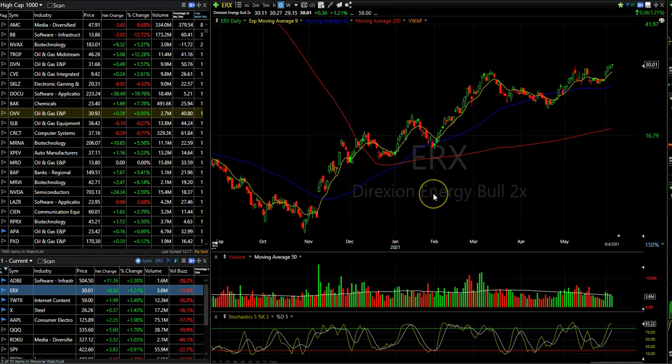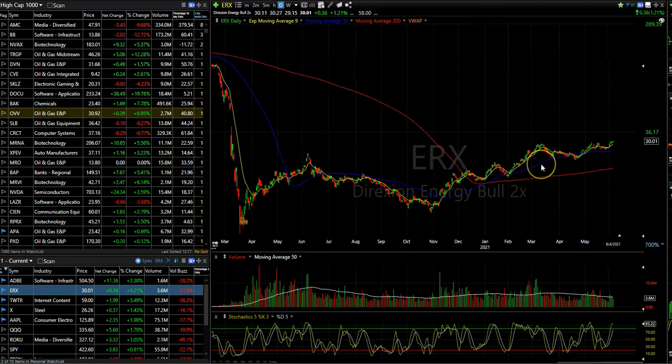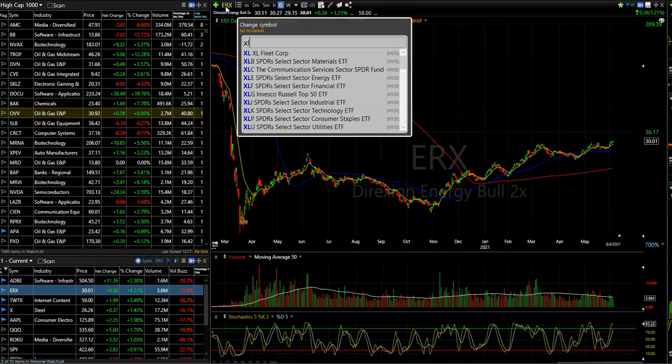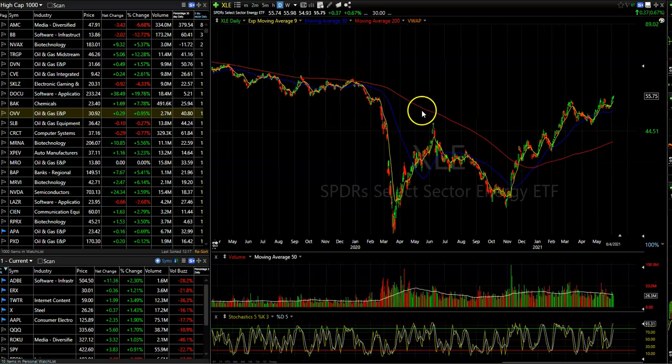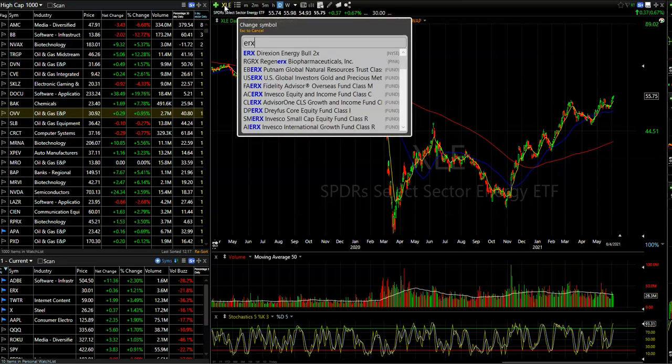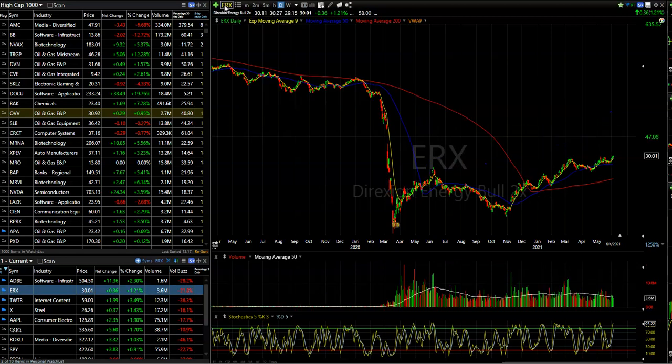One of them is ERX, and look at the overall pattern here. ERX is the leveraged ETF. The main ETF is XLE, so you can see here what the pattern is looking like. ERX gives you 3 times the leverage, so you can see here XLE was up 0.67% Friday. ERX was up 1.2%. Not triple leverage, double leverage.